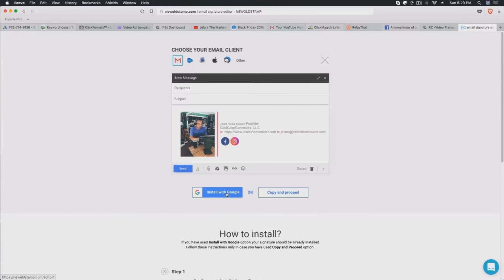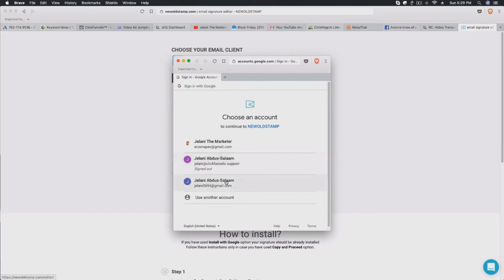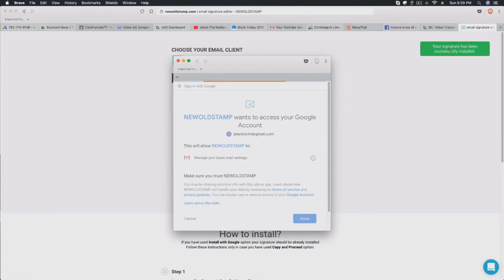You can do it two ways. You can do it by installing it with Google, or you can copy and proceed. Basically, this is probably the manual way. And then if you click on install with Google, this will automatically do it for you. So let's actually just sign in real quick, and then we can see how it will look once we are trying to send out an email. So you can see here it says your signature has been updated and successfully applied.